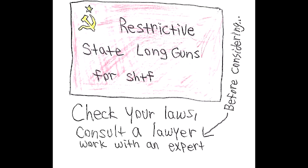Do you live near a very restrictive state for gun laws? Are you in a very restrictive state for gun laws? Is your bug out location potentially going to get rerouted into a very restrictive state? If so, you are going to want to know these 5 guns that I recommend for bugging out in very restrictive states. These are long guns.